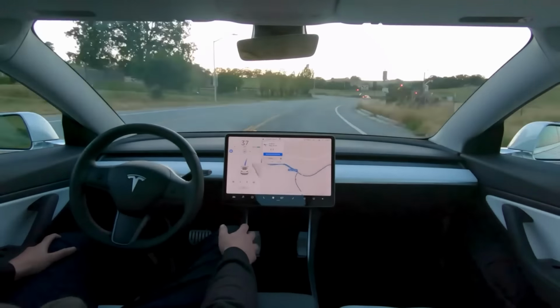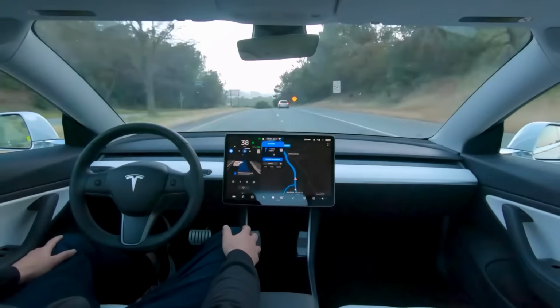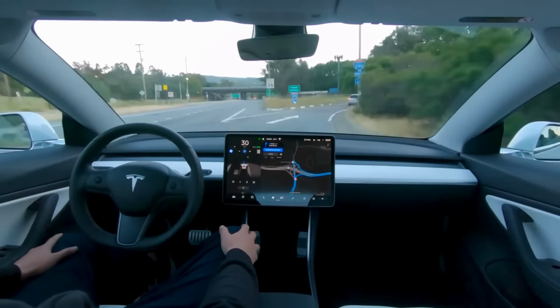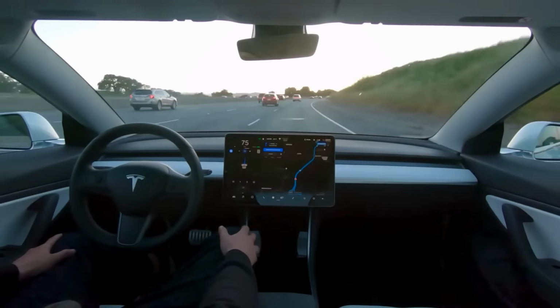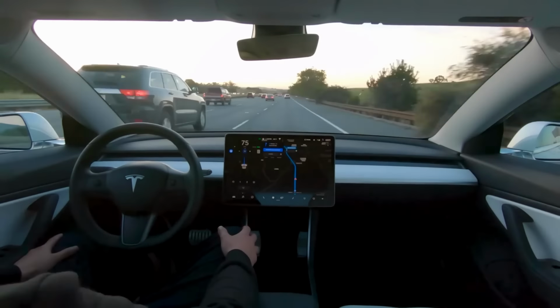And here's where Tesla has a huge advantage over other humanoid robot companies. In order to train a robot properly, you need data. Lots and lots of data. And which company has the most real-world data? Arguably, it's Tesla. They have millions and millions of Tesla cars driving around the world.